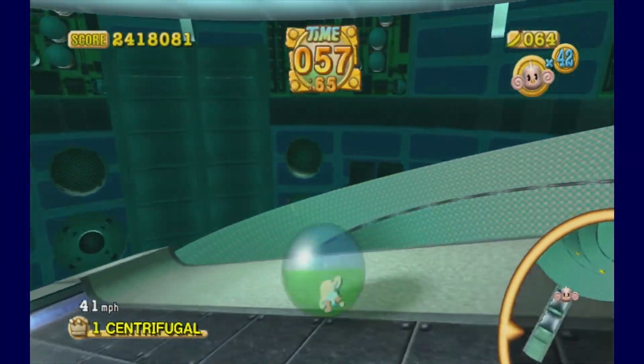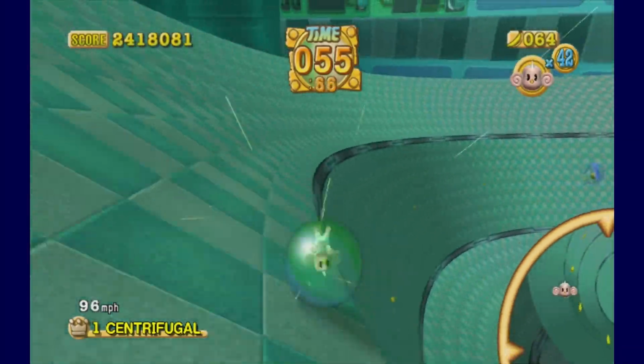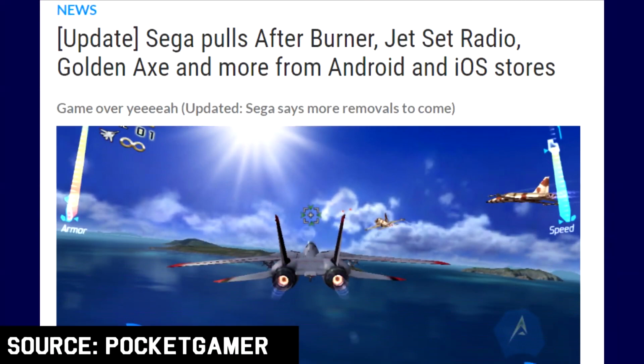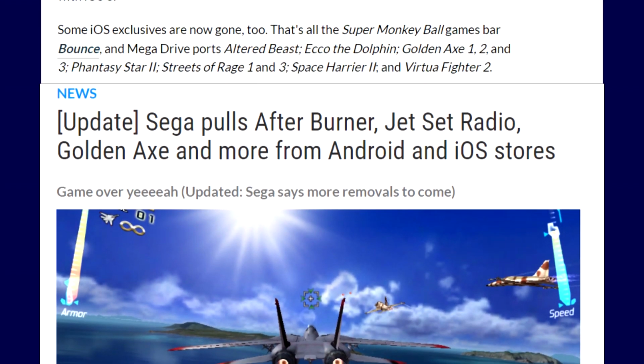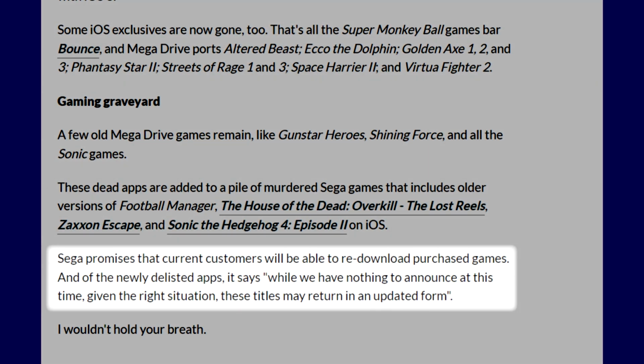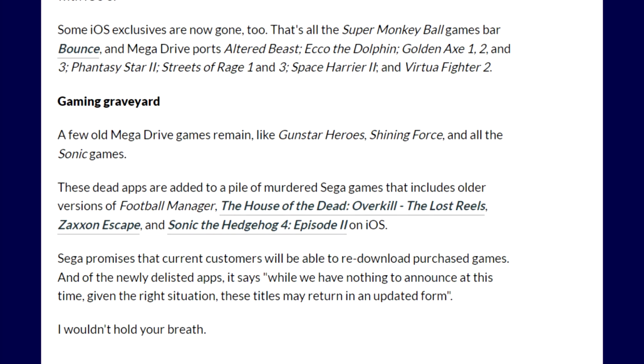Well, it's because of a questionable decision they made back in 2015. Namely, the decision to pull 17 apps from across Google and Apple devices. More specifically, you could now only download these apps if you had previously bought them. If you're a newcomer, however, you're out of luck.